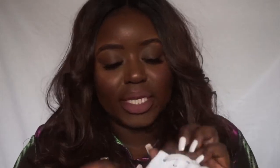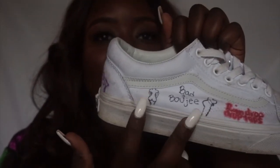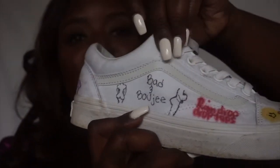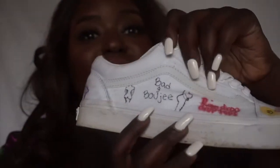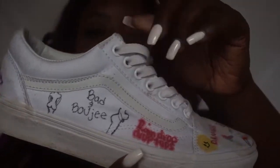They're super lit. So I have here two female bodies. It says Bad and Bougie. Forgive the dirt, because, you know, I wore them to the festival. Right here it says Raindrop Drop Tops. The marker kind of spread and bled a little bit after I sprayed Crep Protect on there. That did not make me happy, but it's all good.